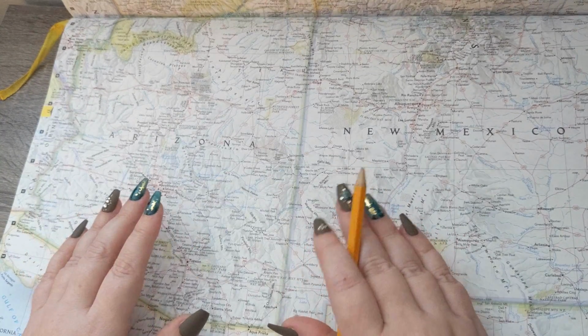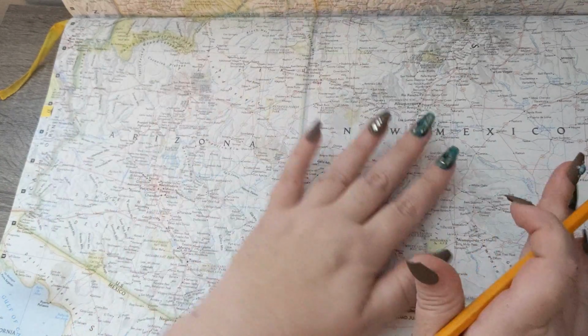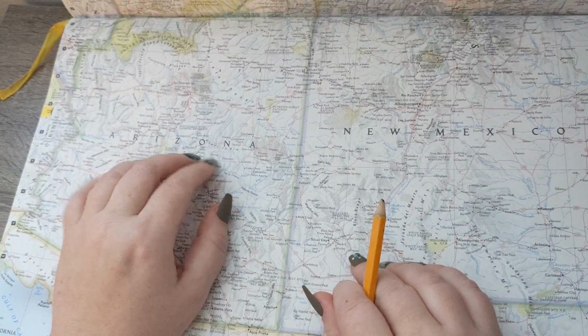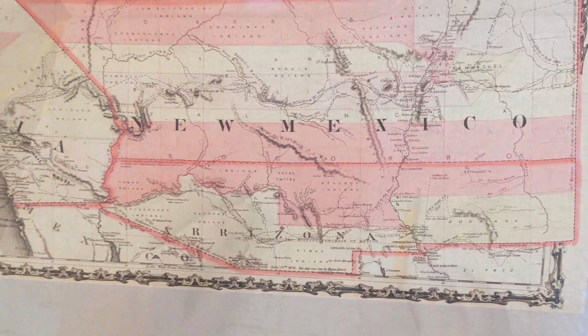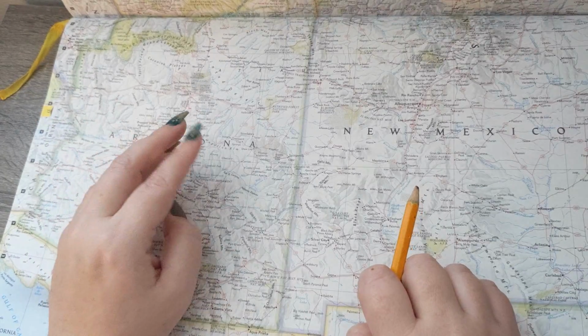But they didn't call it Arizona back then. It was all New Mexico down here. This area, which is still called New Mexico, and right here, was known as New Mexico, and it was an American territory, but that's about it. But the people here evidently wanted to be a recognized state.